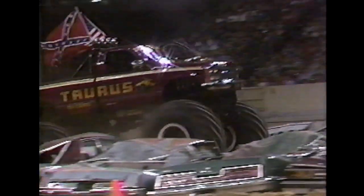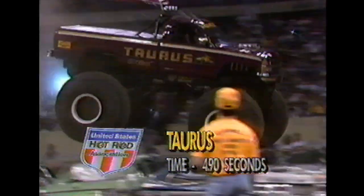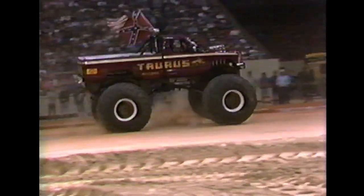Trying to beat 4.72 seconds. His arch rival Bigfoot in the lead. He runs 4.90 seconds. Watch this comeback, though, on the landing. Big sideways bounce, but it's good enough for the #2 qualifying spot.